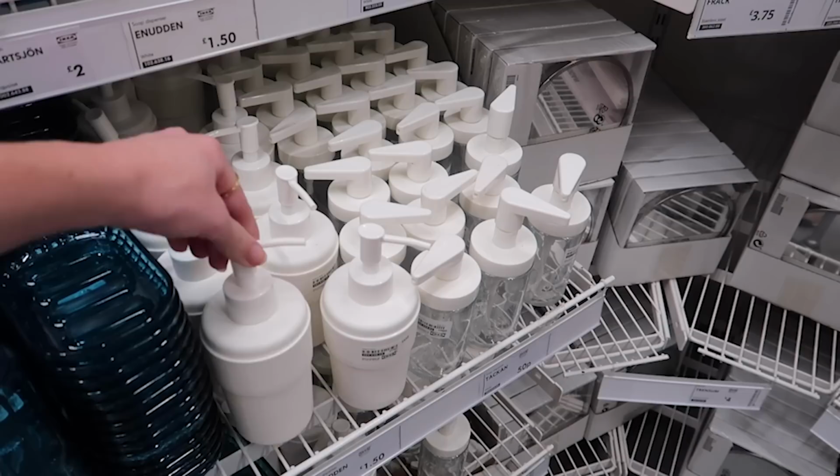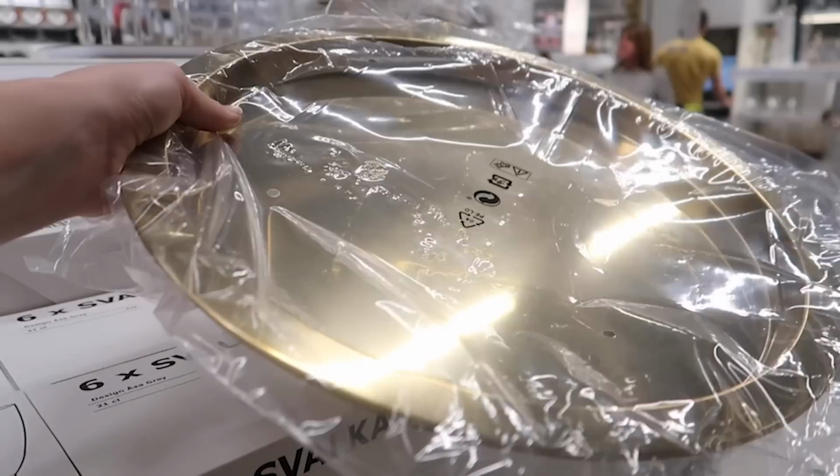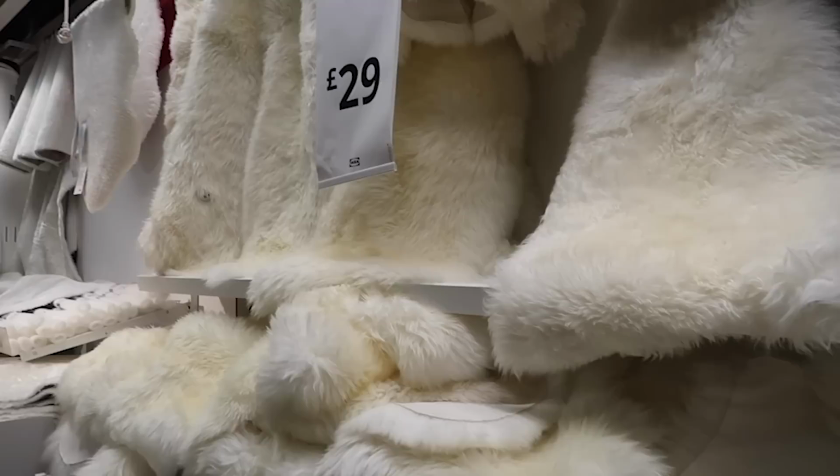Love these gold trays. I feel like they'd be a nice tray to have as a centre console with candles on or something. I always feel super cosy in this rug section. Oh my god, it's amazing. We actually have a few of these. I really like them. £29. They used to be £30, so they've dropped in price, even if it is just by a pound.